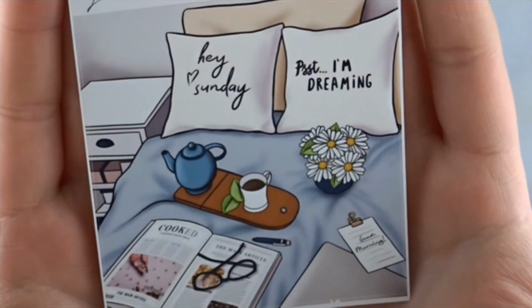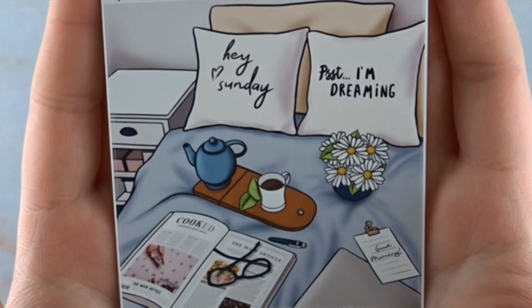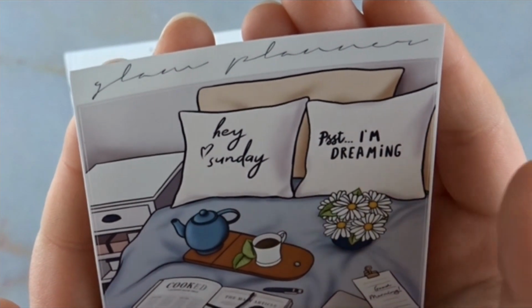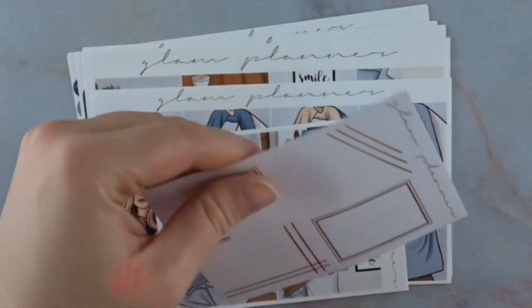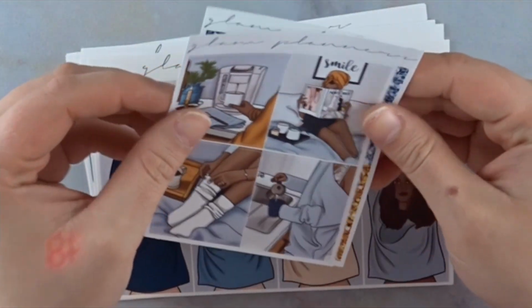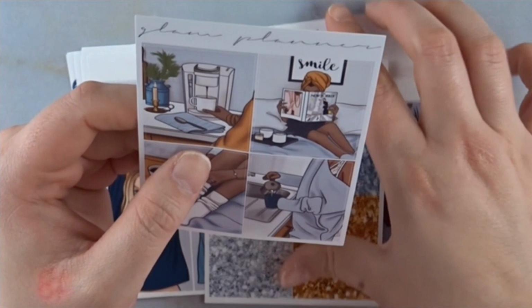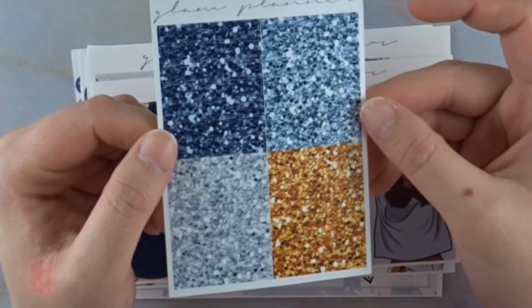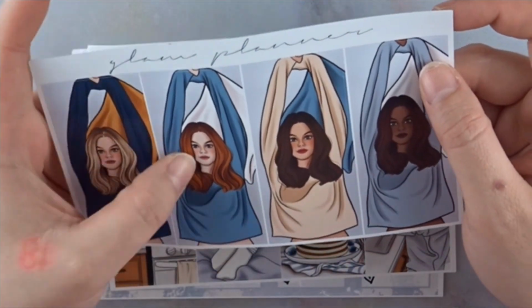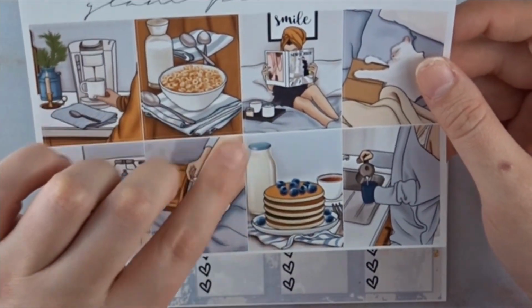But here it is. This is like a double box or a triple box. I don't know. This looks huge. But it says, hey sunshine, or hey Sunday, psst, I'm dreaming. I can read. Oh, we got some foil. Okay, full box overlays. We have some more of the full boxes. It looks like we can change the skin tone of the girl. Here we have some glitter headers, and we have some tall girls. Very cute. I'll probably use that one. Yep, so you can change out the skin tone on there.